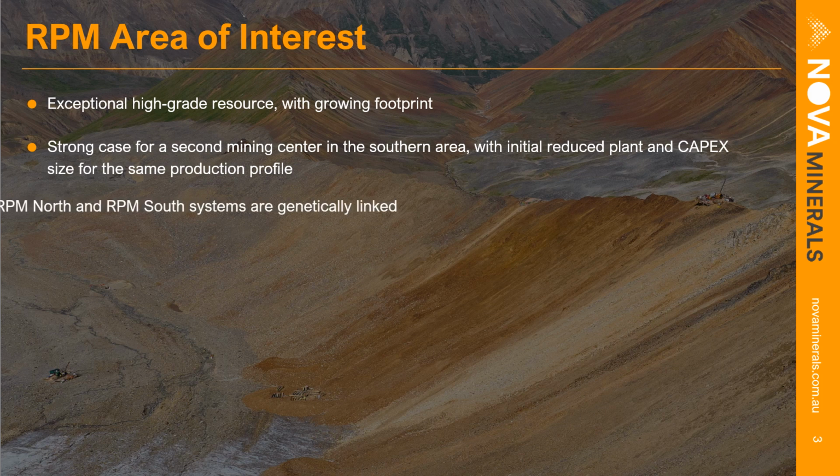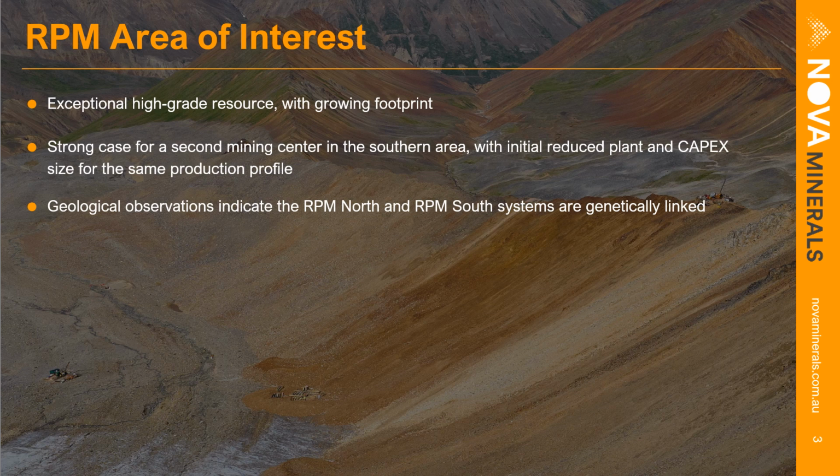The geological observations at RPM indicate that the RPM North and the RPM South zones are genetically linked, similar, the same mineralized intrusive system, and those two zones are connecting now. So that expands the footprint, of course. Numerous gold zones are now being identified at RPM North, at RPM South, also in that larger second mineralized intrusive encountered in the deeper holes at RPM North, and also connecting to South, several zones within that, so numerous zones.